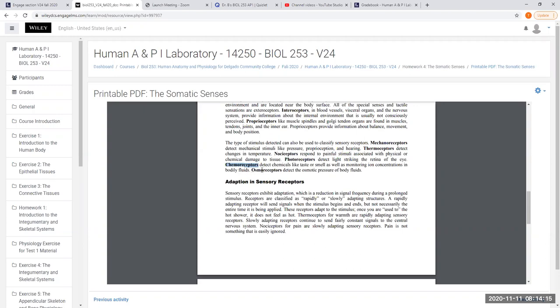Then osmoreceptors are very special because they detect a change in water balance in our blood, specifically something called osmoregulation because of what's called osmotic pressure. We're going to cover this more so in AMP2, but the short of it is this. Osmoreceptors allow our brain to know if we're dehydrated and we have to drink water, or if we're overhydrated, because you can be overhydrated.